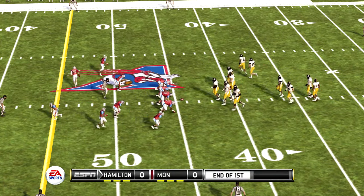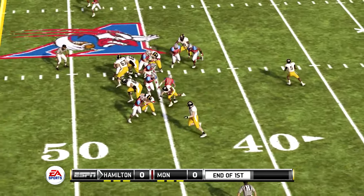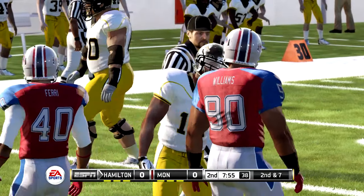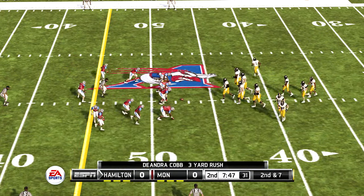from their own 44-yard line. First down. Hands off left, and he's brought down quickly. Cobb gets 3 yards on the play. Second down and 7. Ball on their own 47.